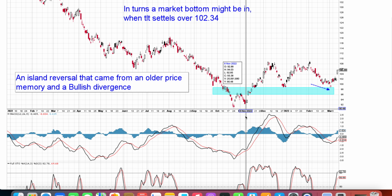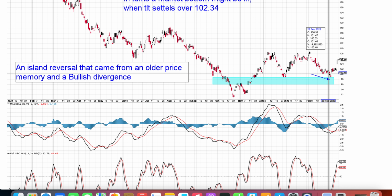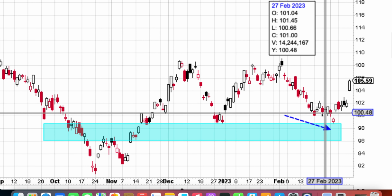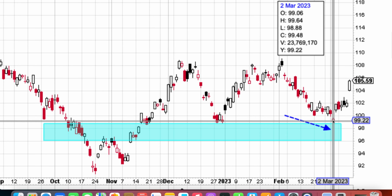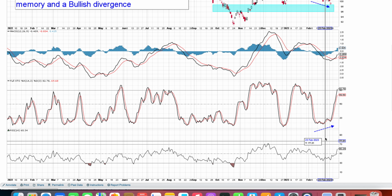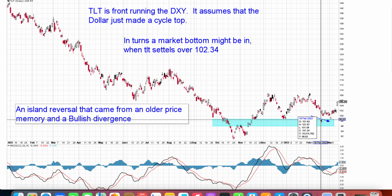First, we did not go down at all this week. As a matter of fact, it was one of the most beautiful weeks for some time now for TLT. We had an island reversal as far as the price action is concerned. We gapped down and we got back up. We consolidated and we broke out. This came with positive divergence, RSI missing 30, high reading stochastic, and a bullish MACD.